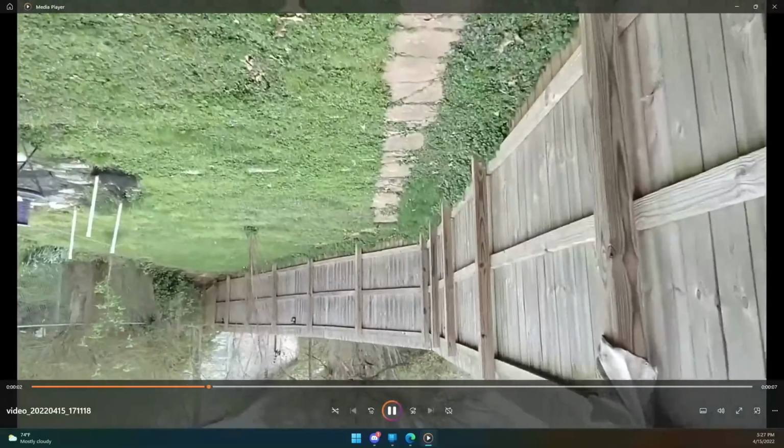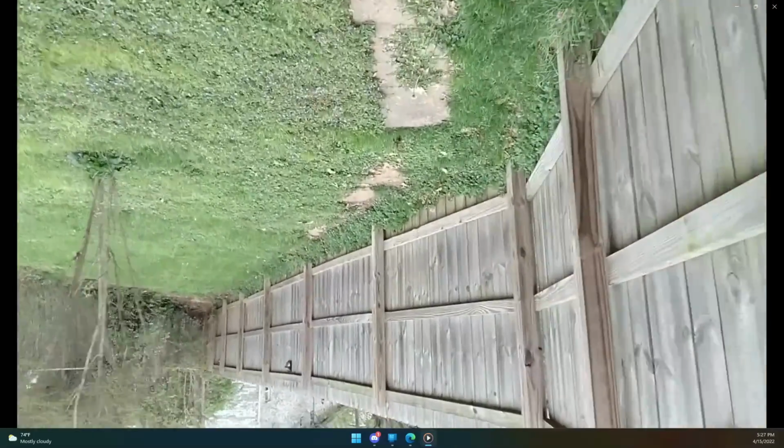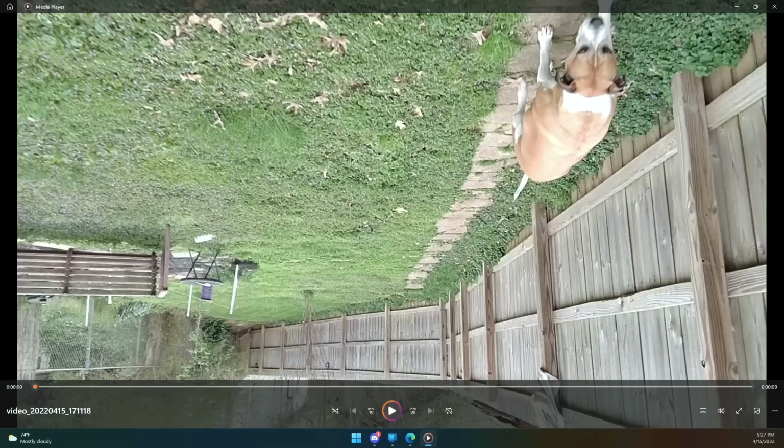You can see the lack of stabilization. It's probably a little bit nauseating. Colors are washed out, detail isn't great, and it's not well stabilized. That is pretty much what you're going to get.